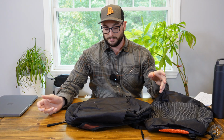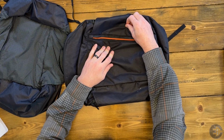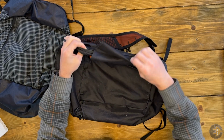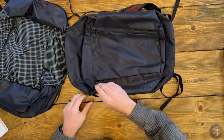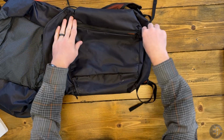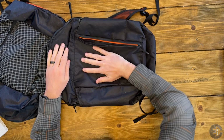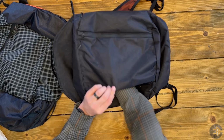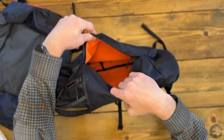It has YKK zippers throughout. They are all PU coated, and it does offer 2 side pockets for bottles or whatever else you want to throw in there. This has one front pocket here, nice size stash pocket. You're going to fit a lot of pouches, great for smaller things, sunscreen, chargers, easy to get to, and the water will not be penetrating due to those PU coated zippers. There's another zip here on the front, which allows you to get into the main compartment of the bag.